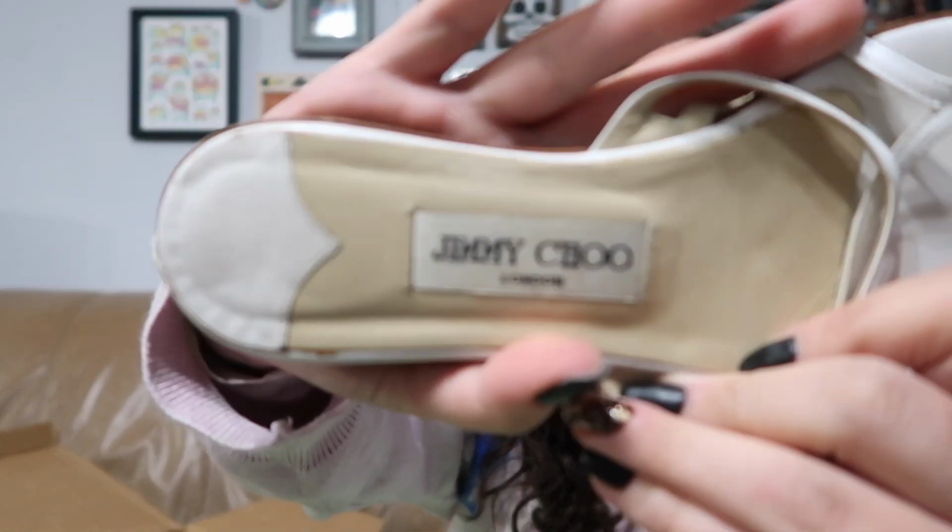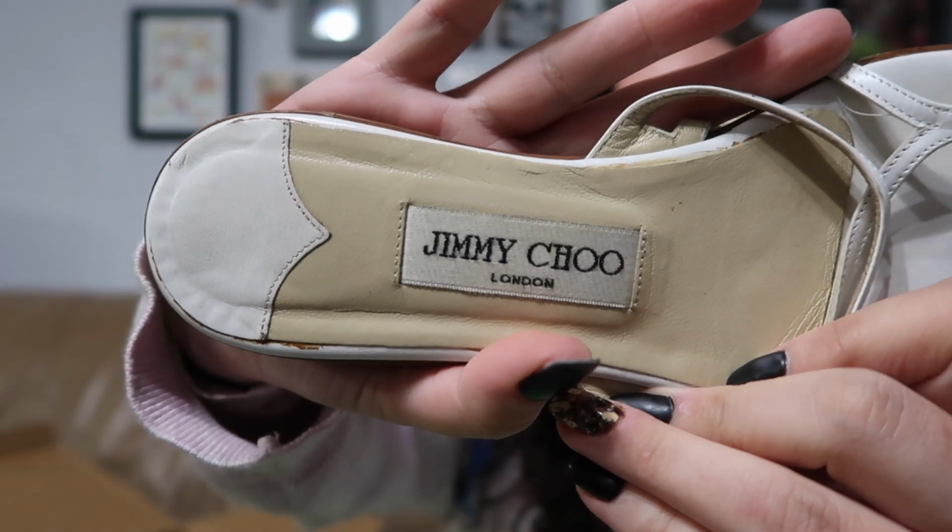Next item, we have some Jimmy Choos. I don't think I've ever gotten these in a rescue box that I can remember, but I have found them once in a regular thrift store near me, and I paid a whole $1.25 for them. They didn't sell for a whole lot because they were older, but these look okay. They're a size 39, definitely been worn.